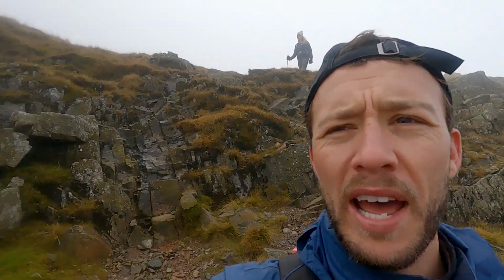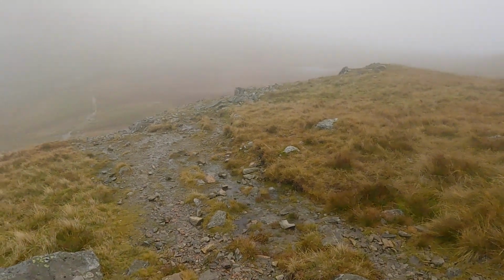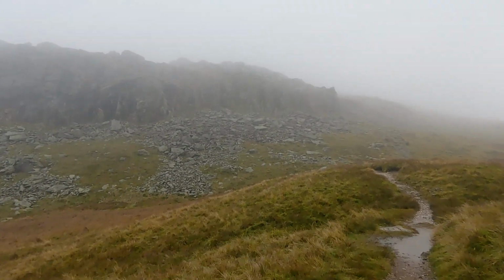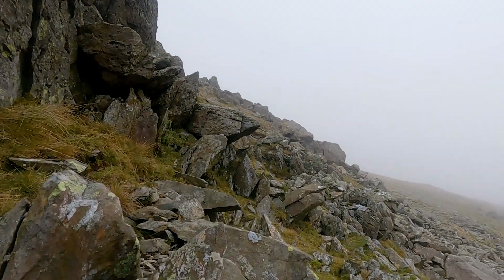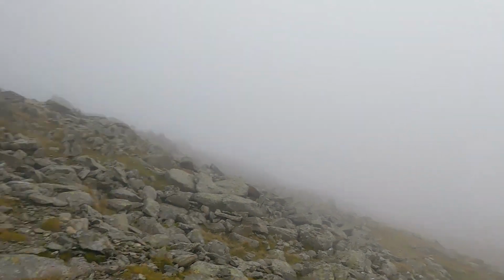Not too far off Glaramara, just up over there, that section behind there. The rock is so slippy in this weather, it's not great, and it's very wet this area, as you can probably tell there. It's quite rocky going up to Glaramara. It's quite hard to see the path, so I'm just skirting around it. Found my own way across. We've got back on the path, but it's not very clear, but it's heading in the right direction, nearly on the summit, so just bear that in mind if you're up here.